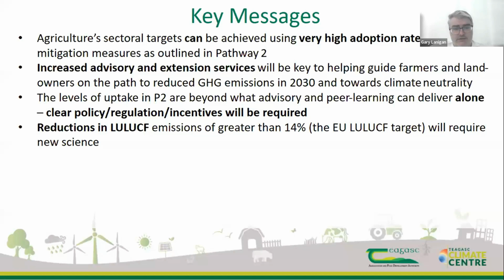Reductions in land use change emissions of greater than 14%, which is the EU target, would require new science and inventory refinement. Otherwise, it is literally impossible to reach a higher target for the land use sector.